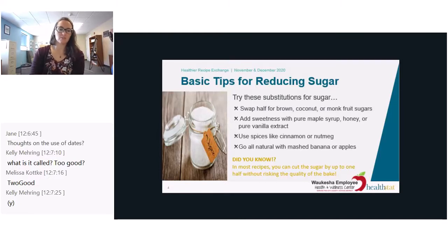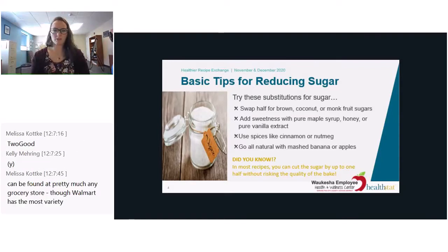And someone did ask for clarification on that yogurt. The brand is called Too Good, and I think it's the number 2 and then good. So that's a good one to look for. I've seen it at most grocery stores. I don't know that I've seen it in the big tubs, but I'm sure it is out there if you look for it. They only have the plain in the big tub. In the big tub. Okay, perfect.